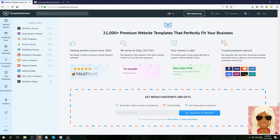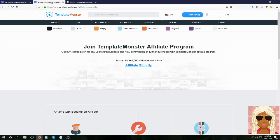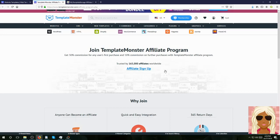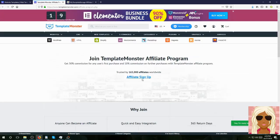So when you are solely looking to be an affiliate at Template Monster, all you have to do is scroll down and go to the company part. You scroll down here and you see affiliate program. Okay, it's going to take you to a spot where you have to sign up and become an affiliate, and it's not that much to sign up.